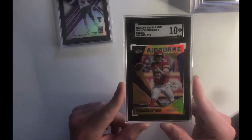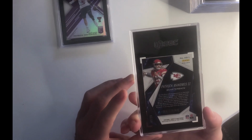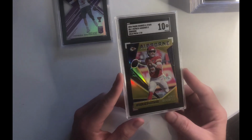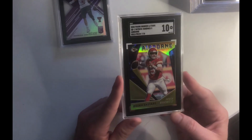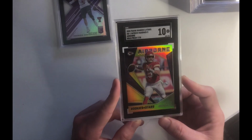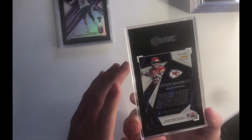So I tend to think that Mahomes cards, especially gold prisms, and even inserts like this, because if you go to Select, there's going to be like 10 different gold prisms, it seems like, but there's only one version of this type of card. So I think that over time, these are going to be highly sought after and collectible, similar to the basketball gold prism. So really, really happy that this one came back at 10.